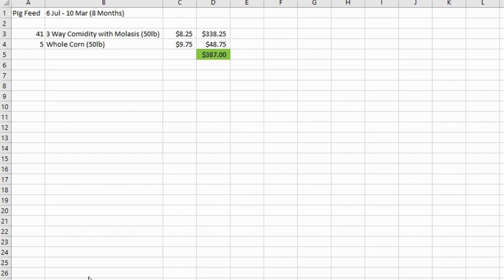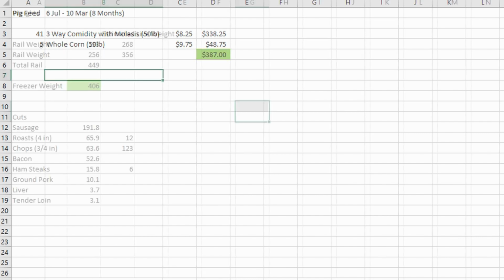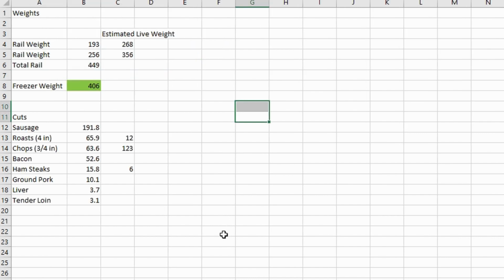Anyways, moving on to the meat. Now we're going to go into detail on how much these pigs weighed and how much meat we got from that and everything.